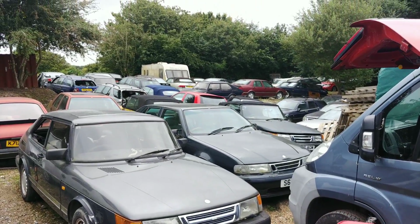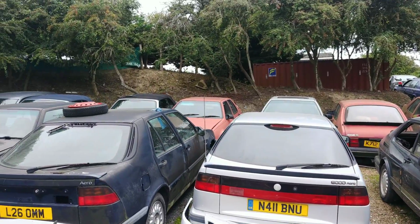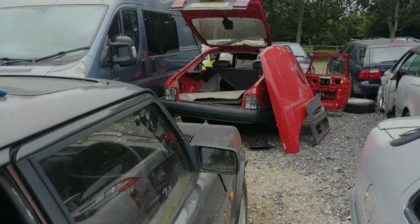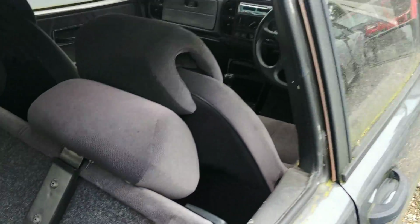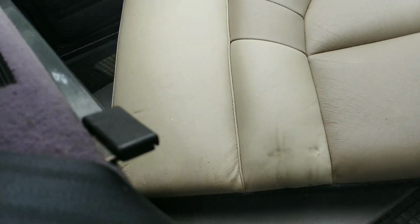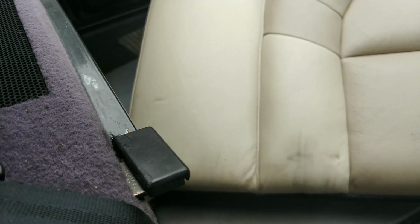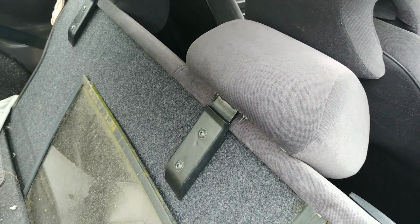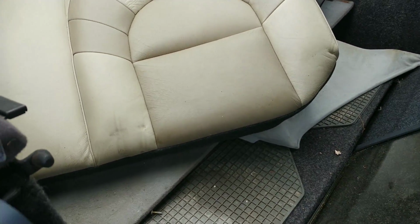Now to venture a little bit deeper into the yard and see what else I can tick off the list. That's good news. That didn't take long. The car immediately behind the red one. I have those rear headrest brackets there and the parcel shelf tabs just there. I don't recall whether mine has any of these little rubber bungs just to absorb the rear seats as they click back into place, so I'll take those as well.